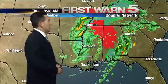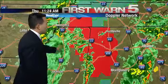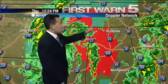Let me show you where all the rains are with Harvey, what's left of Harvey. It is a soggy one for people in the southeast. Heavy rains now moving through parts of eastern Arkansas, as well as Mississippi, Alabama, and Georgia. Red indicates tornado watches. Green, flash flood watches for parts of the southeastern U.S.